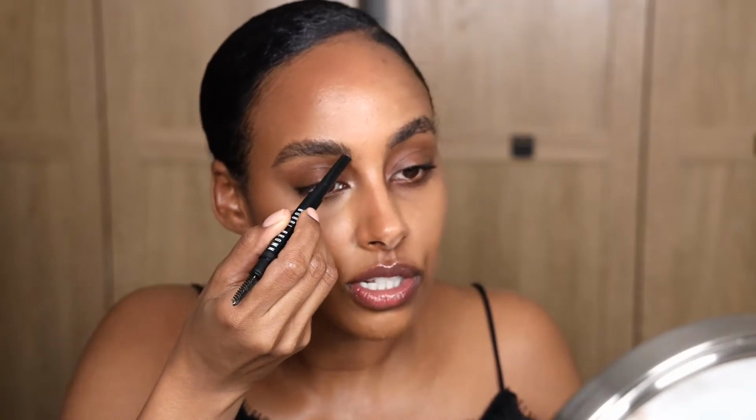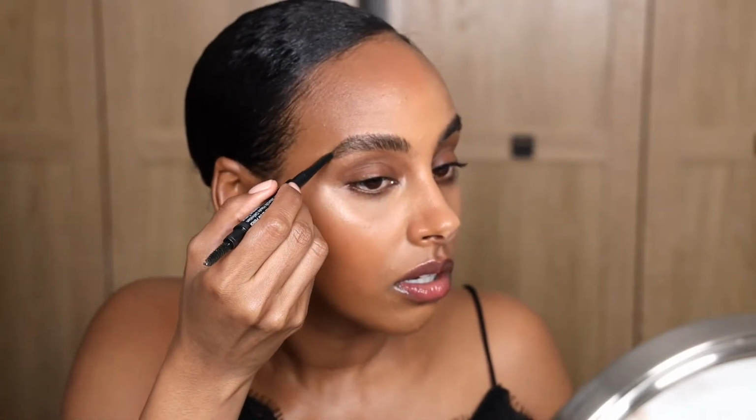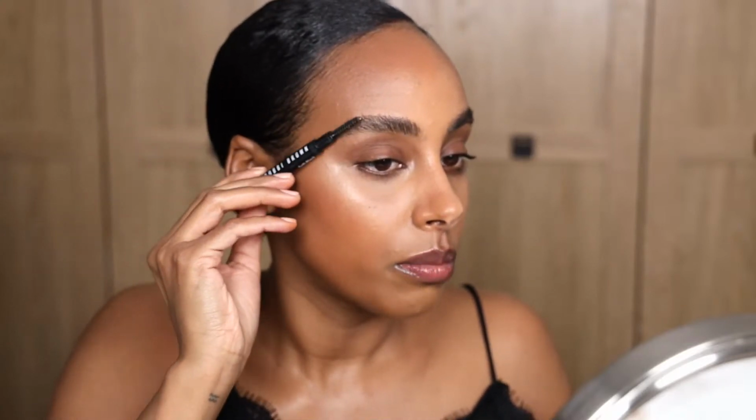I'm going to take this and fill in the brow, and you're just going to do upward strokes, because typically that's the direction in which the brow hair is, and comb through as you do it, and it'll get you a nice shape. Boom. We're looking good, right? All right, give me a thumbs up if you are liking what we're doing so far.